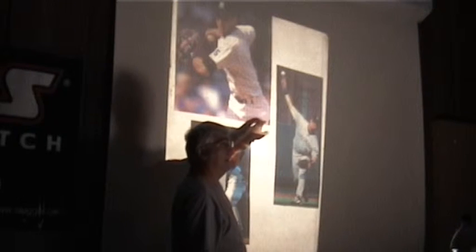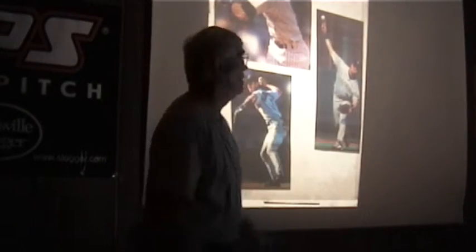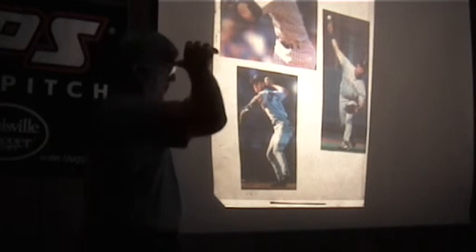He's turning a double play. He can't get his lower body turned, but you look at the upper body.